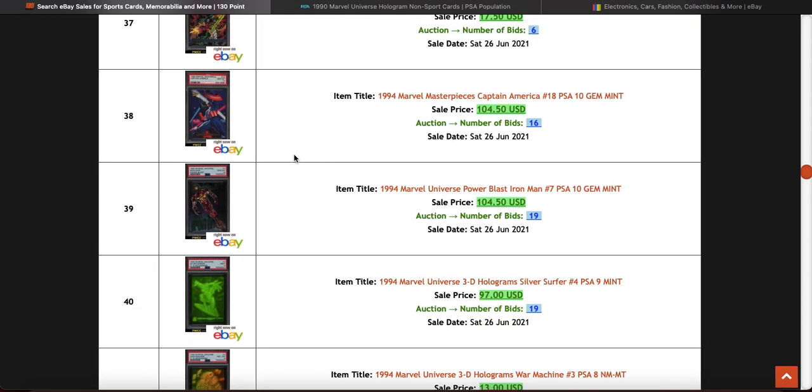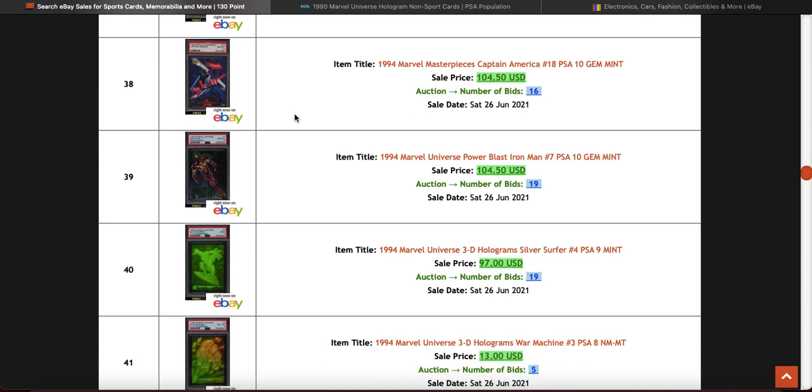94 Marvel Masterpieces, Captain America, PSA 10, $104. These are PWCC, by the way, so big auction house if you don't know. 94 Marvel Universe Power Blast, so a flare, PSA 10, one of the chase cards, I believe, if my knowledge serves me right.